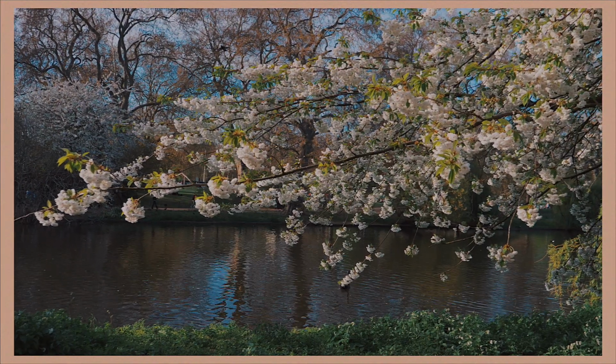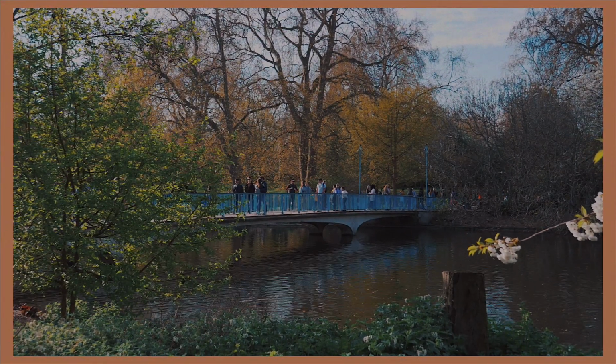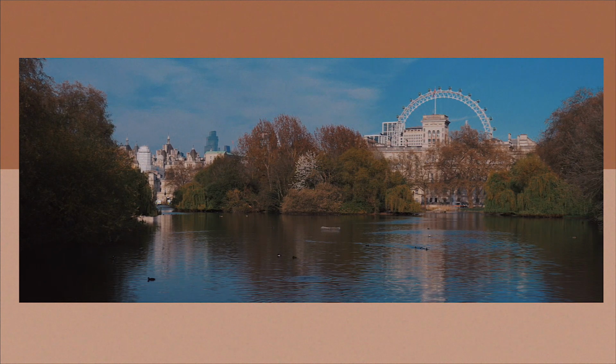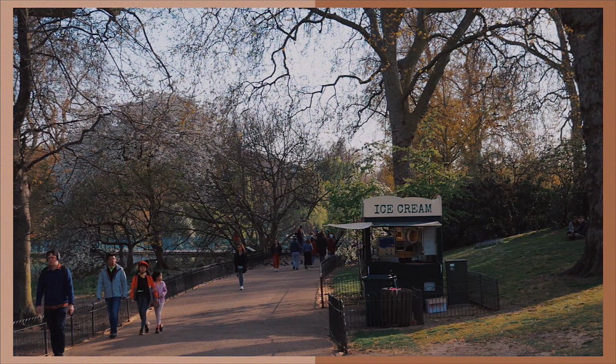St James's Park is one of 8 royal parks in London, and this one covers nearly 57 acres of land. It's one of my favourite spots to visit in the city, and you can also find resident pelicans here in the park too. Pelicans have actually been living here for over 400 years, and they're a gift from the Russian ambassador to King Charles II. I love finding out these little facts, don't you?